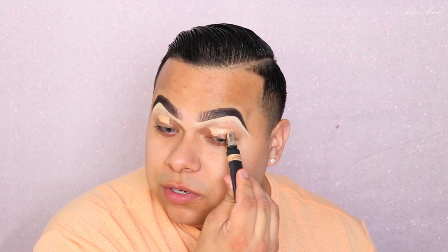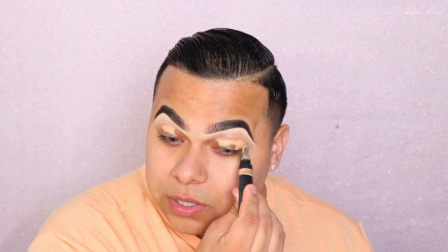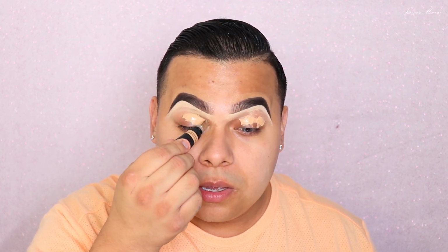You guys, for eyeshadow primer, I'm gonna go ahead and use her concealer. I am in the color Granola. So this is her concealer. And you guys, I love Huda Beauty's concealer. It is so bomb and full coverage.